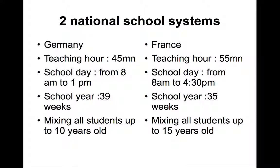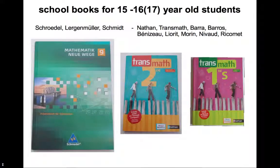A big difference is that in Germany all students are mixed up in elementary school until 10 years, and then they are separated into different types of schools like Gymnasium or Realschule or Gesamtschule. In France, all students are together and mixed up till 15 years.